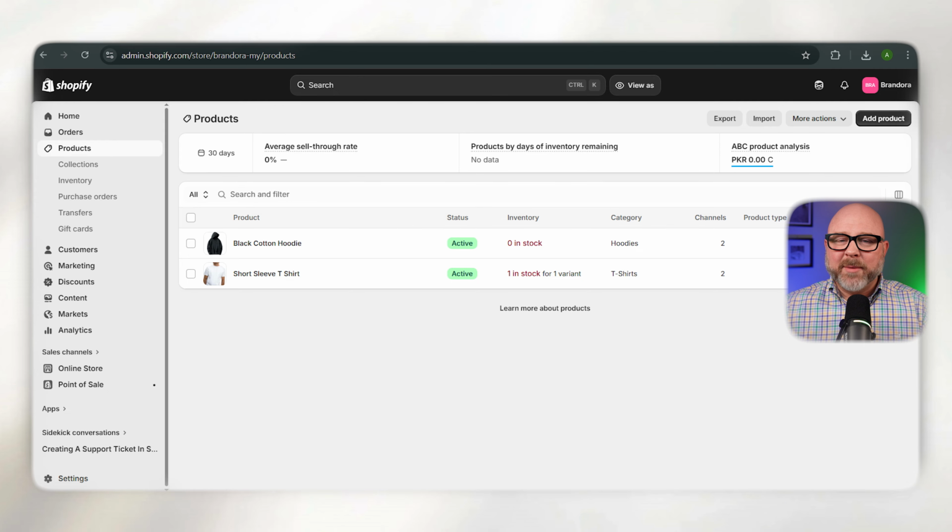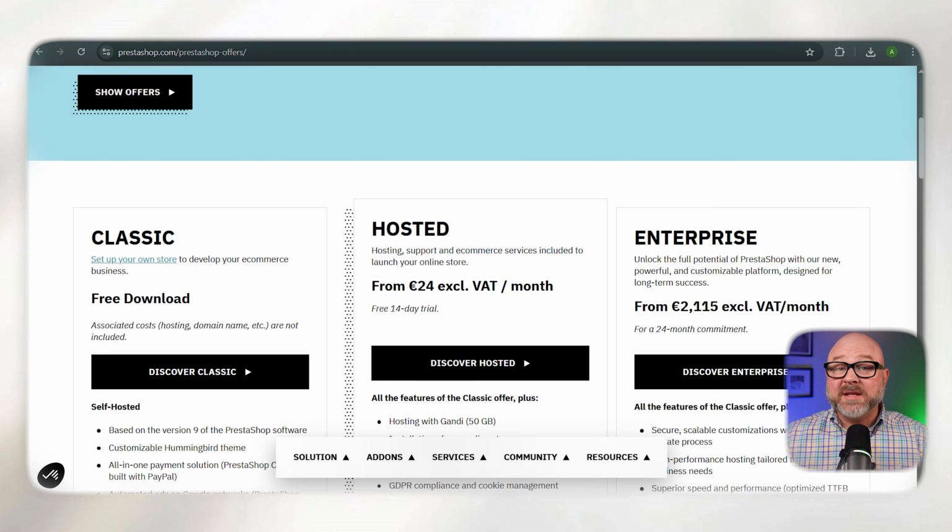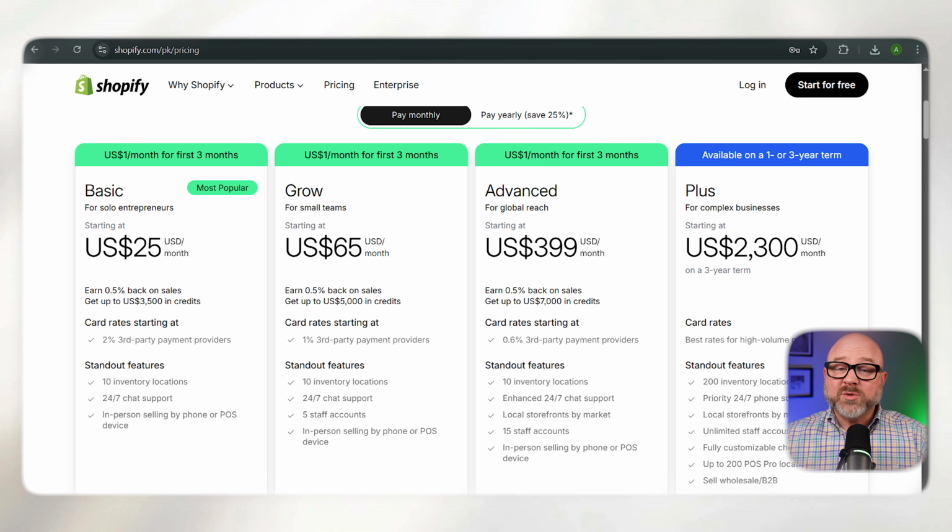Finally, let's talk about pricing. PrestaShop has a classic plan that is free to download. The hosted plan starts at 24 euros per month, and then the enterprise plan starts at 2115 euros per month. Shopify offers the basic plan at $25 per month, the Grow plan at $65 per month, the advanced plan at $399 per month, and the Plus plan at $2,300 per month.